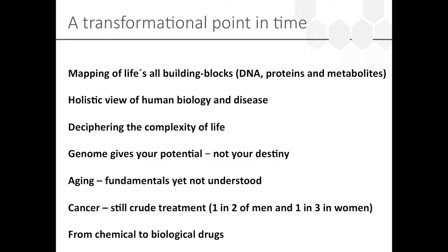So we are, I think, and you can always say that, but someone said it yesterday, in a transformational point in time. We are mapping all the building blocks of life, not only in humans, but also in other species. I think we can get a more holistic view of human biology and disease, and hopefully that will then be translated into how we treat people. As Leroy Hood was saying, we are in the era of deciphering the complexity of life, and we are actually just scratching the surface, and that is why it's so exciting to be living right now.